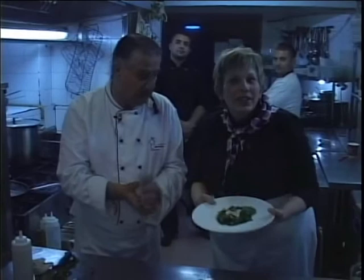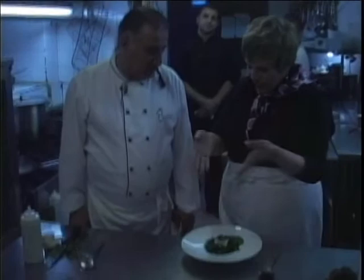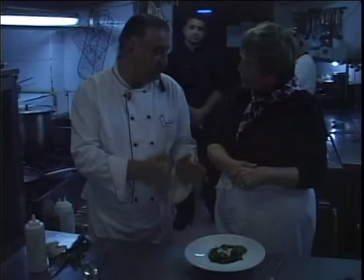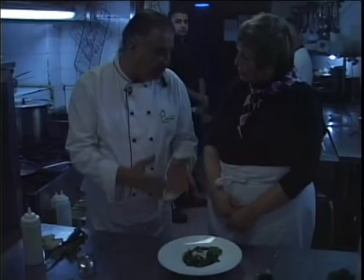I can't thank you enough for showing us how to do this. Let's remind people that it was used in Jerusalem during the Independence War as good food. When there was no food in Jerusalem, they used it like this. It's very rich in nutrition and vitamins.